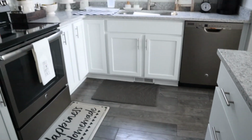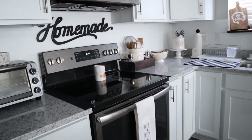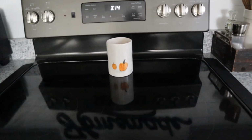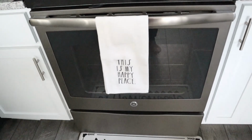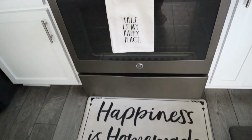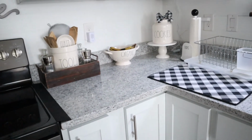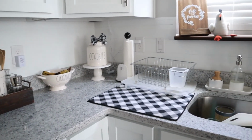So kept it pretty simple in the kitchen. The kitchen you guys have seen, I've got my dog's bowl up there. But we've got another Ray Dunn candle here. Like I said, you guys, it's very simple. This isn't even a fall kitchen towel. It's just, this is my happy place, which is a Ray Dunn, all of my Ray Dunn goodies, because clearly I'm obsessed.